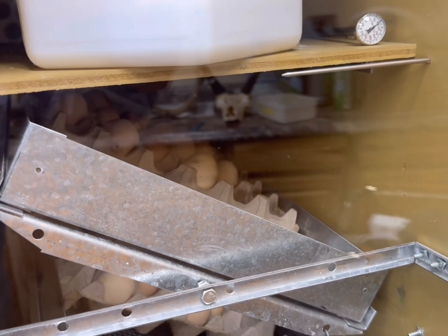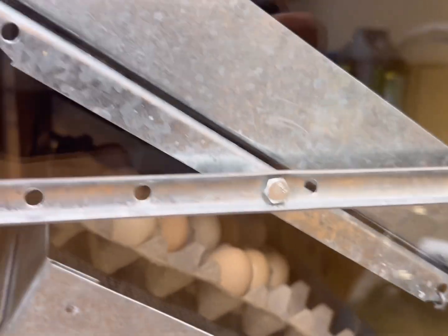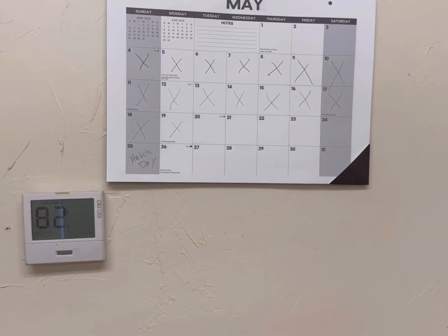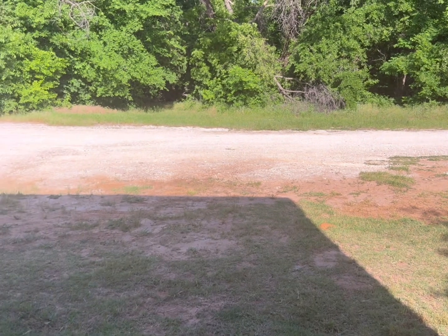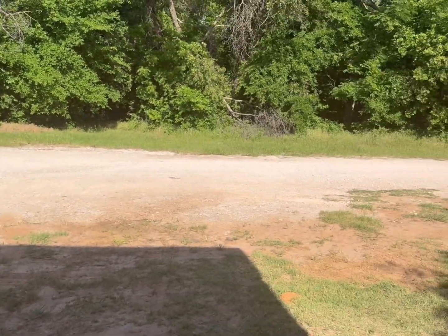But hopefully there's some embryos in there. Hopefully there's chickens in there. So Wednesday we'll turn that off. Okay. Just wanted to let you guys know I'd looked that up. Got that information.